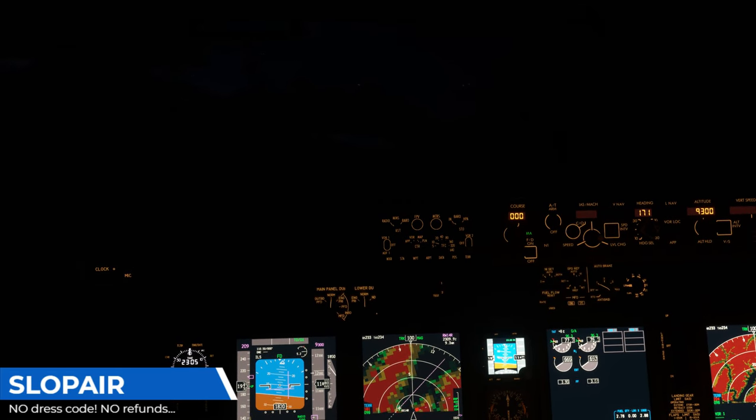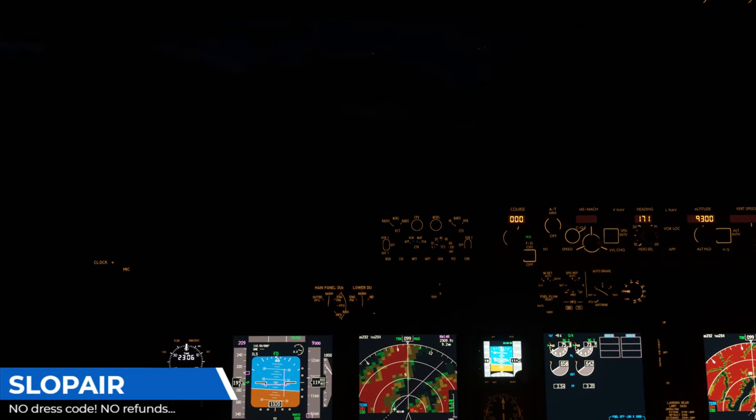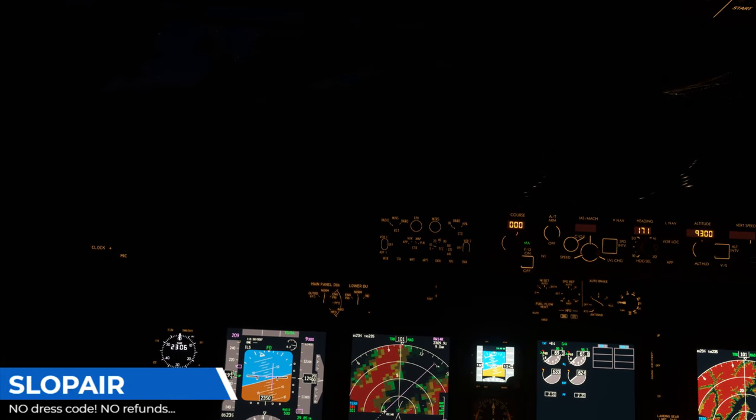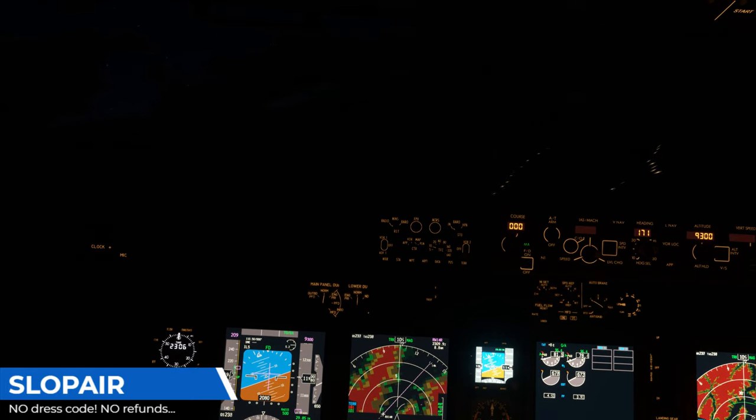Terrain, terrain. Pull up. Left heading right heading 110, clear visual approach, report runway in sight, Silverstone Bravo Romeo Uniform Charlie Echo 01.